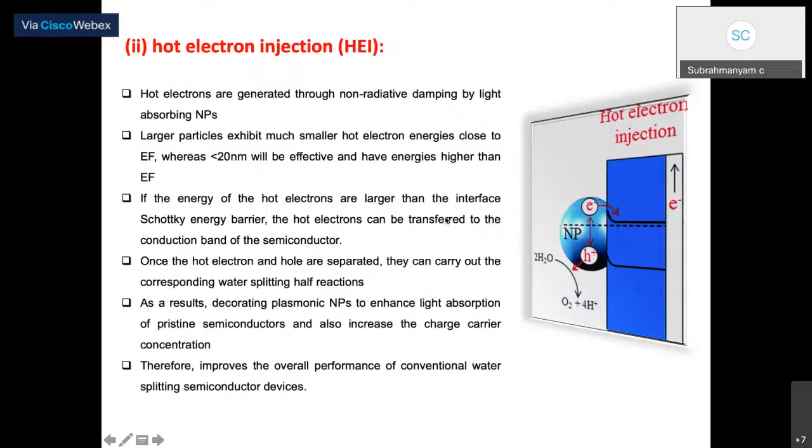When the particle size is very, very small, typically less than 20 nanometers, you can expect hot electron creation to take place. If the energy of the hot electrons is larger than the interfacial Schottky barrier, the hot electrons can transfer their energy to the semiconductor. The electrons can be quickly transferred to the conduction band. Once the hot electrons and the holes are separated, they can carry out their known reactions.